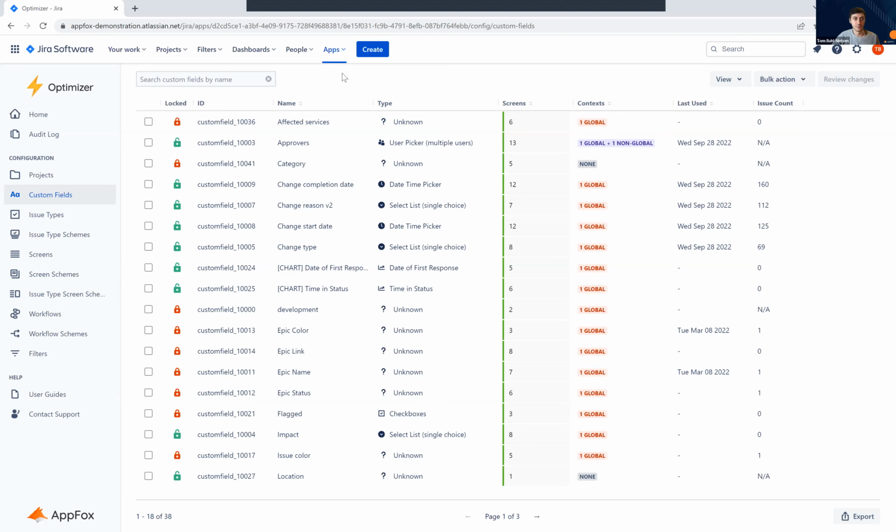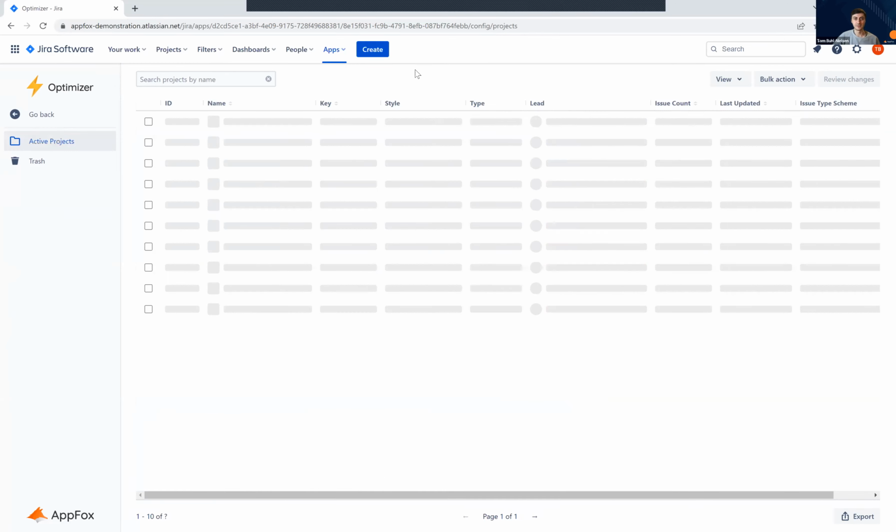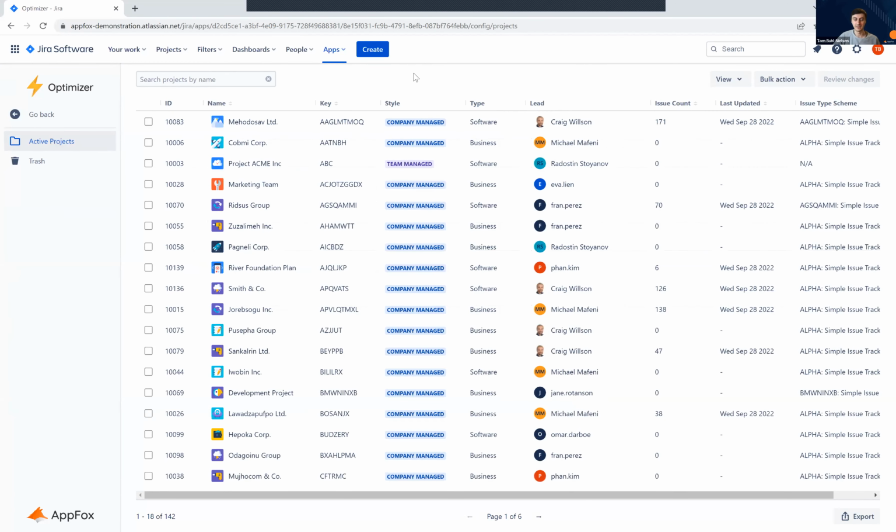But Optimizer is not just a tool for viewing data, it also helps you make changes. So there are 2 ways of doing that in Optimizer. We have bulk actions and inline editing. And I'll run through each of those with a typical scenario, starting with bulk actions. So the goal of bulk actions is to help streamline the cleanup process in Jira and make it a bit easier by allowing you to action objects at scale quickly.